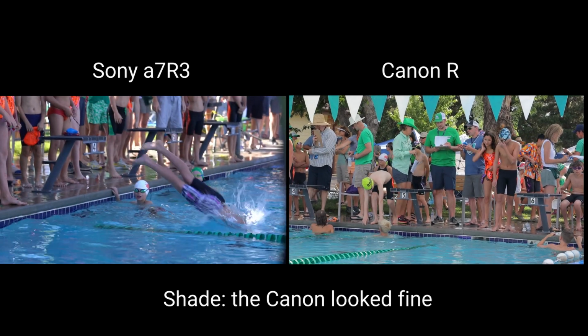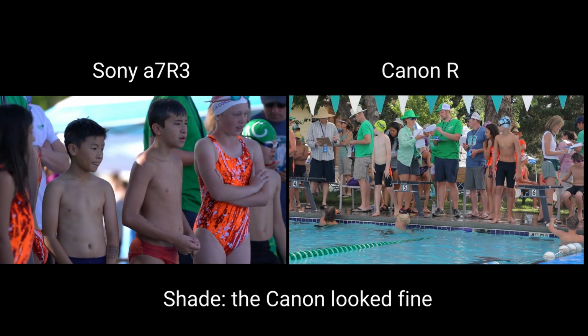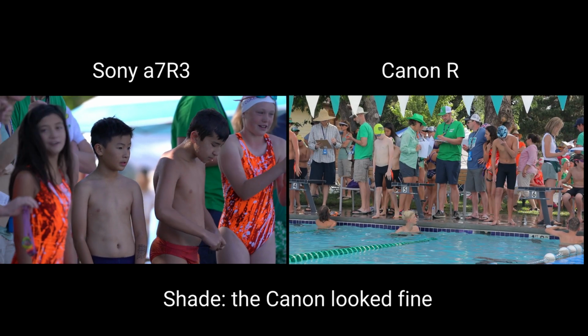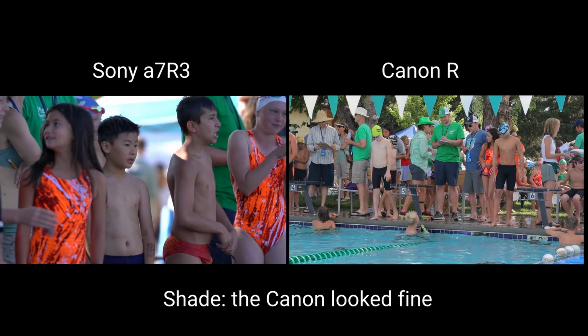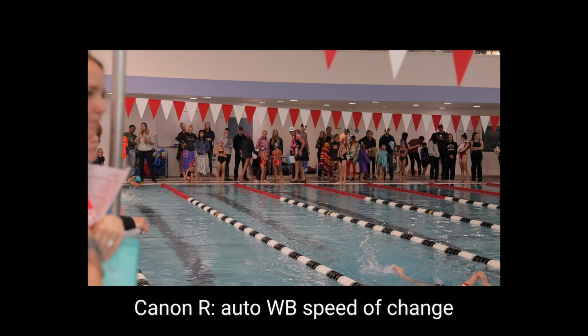And again, I shot over 4 weeks with the Canon R and many hundreds of clips, if not into the thousands. So this is a repeating problem that I saw. Now I just want to show this to you. This is the Canon R. You can see the white balance is off.